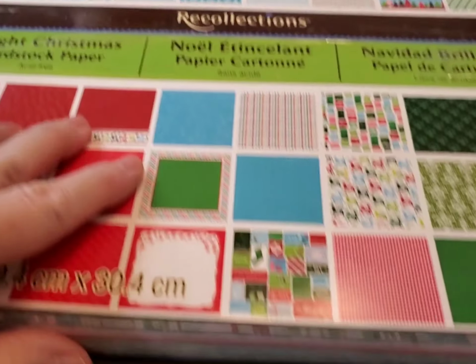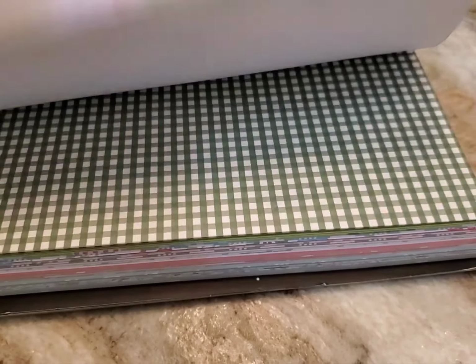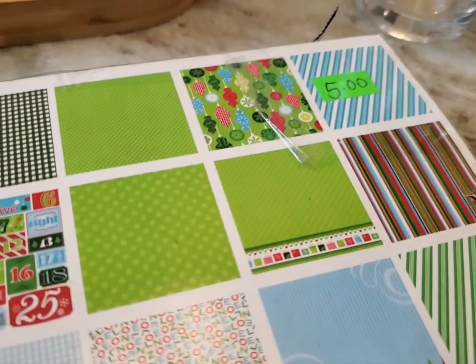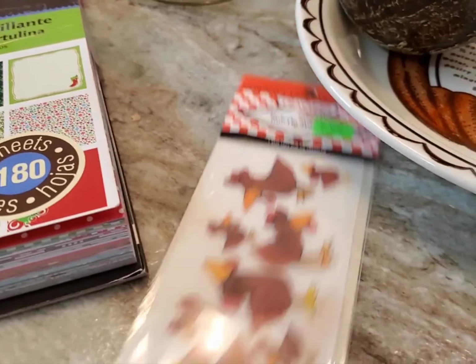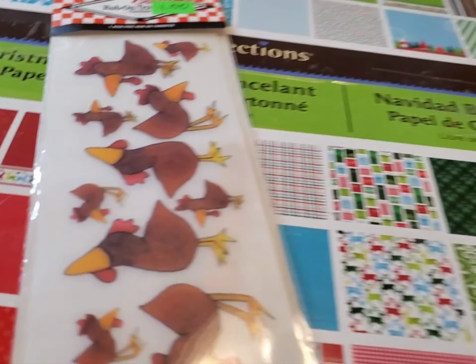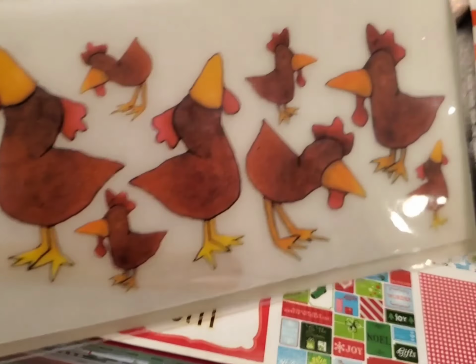Okay, then I got this giant thing of scrap paper. Christmas and other. And I paid $5 for that. All right, come over here. Stickers, they're chickens. I couldn't help it.